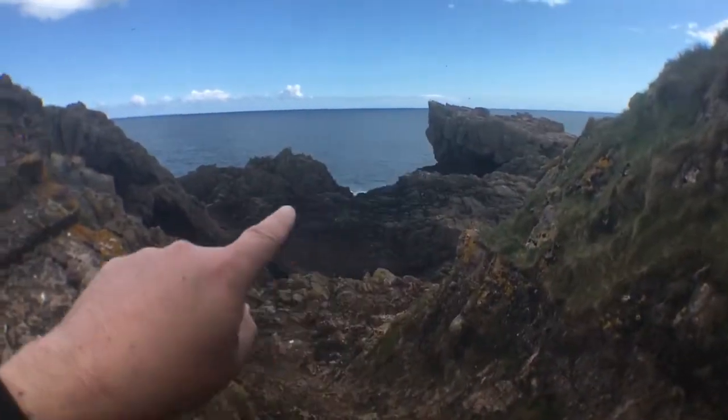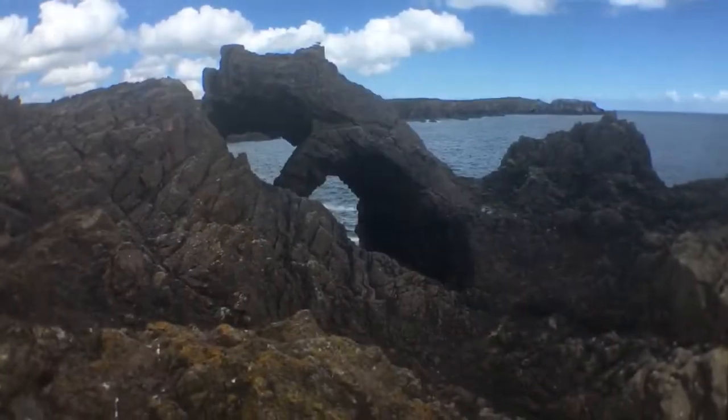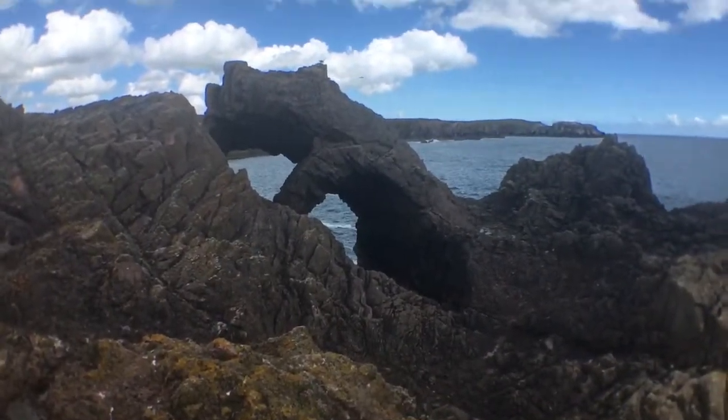Give it a go in the name of science. There's actually one over there which I don't think I'll get to, and there's one just down here, which is the one I'm aiming for. Right, there's one of them there, folks. I'll try and get down a bit closer.